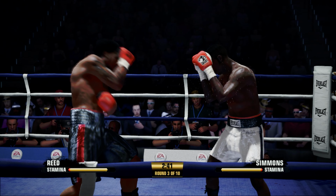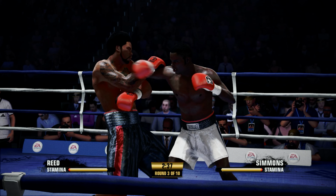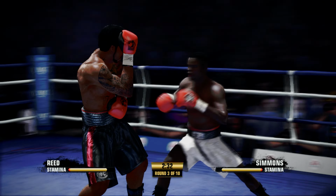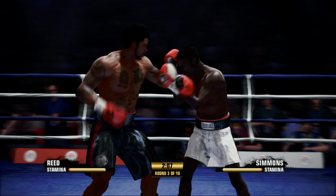A solid, true uppercut by Blood. The left hand coming into play by Simmons. Well, you could see what he wanted to do there, but unable to land that body shot. Simmons has got a little something coming back at him, a counterpunch scored. Blood's doing a beautiful job here early on of counterpunching. Yeah, it's going to pay off for him later on.